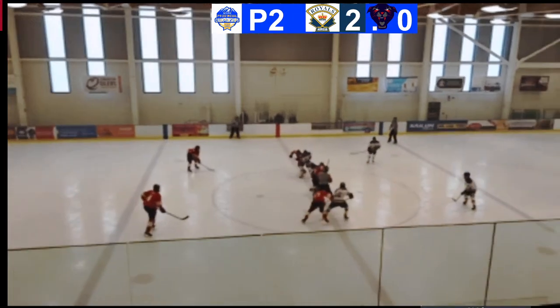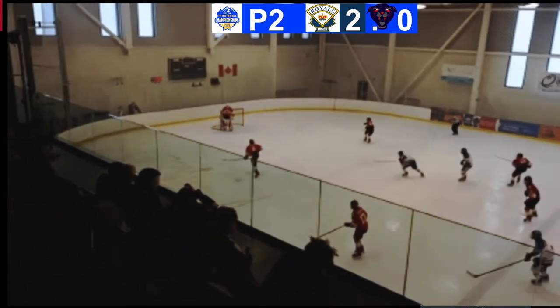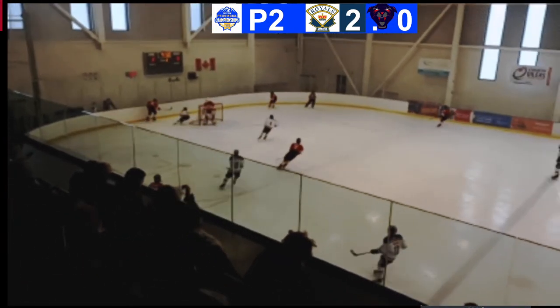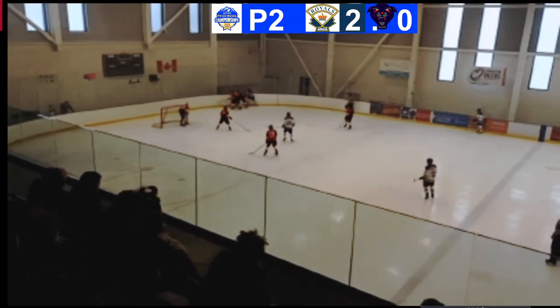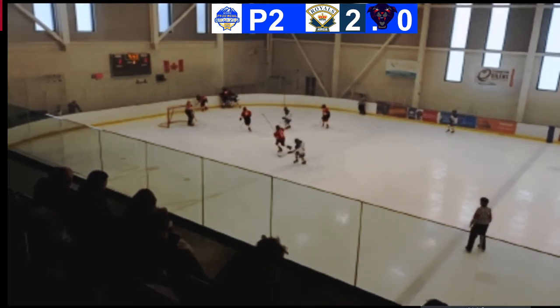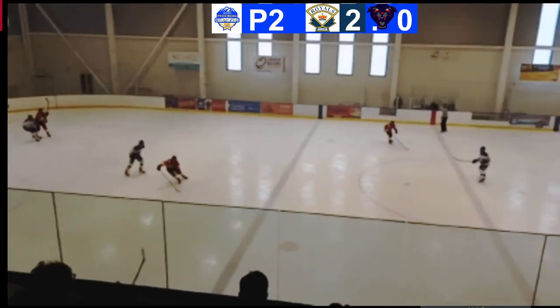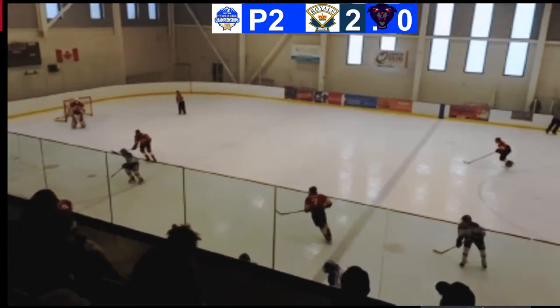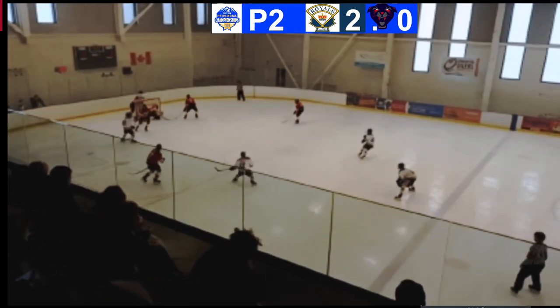Face off. Picked up by the Royals. They take that and dump it into the Panther zone. Back to play it is May on the forecheck. Puck goes into that far corner. Panthers Menard trying to move it up the near side. He's hit into the boards. Mercy comes back for help. Battle in that corner. Keys comes away with it for the Royals.